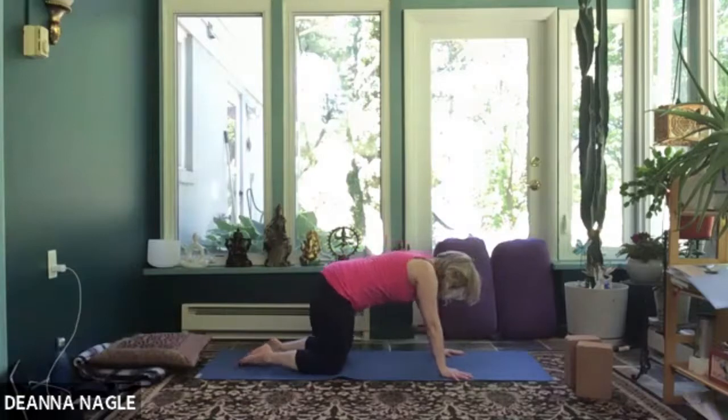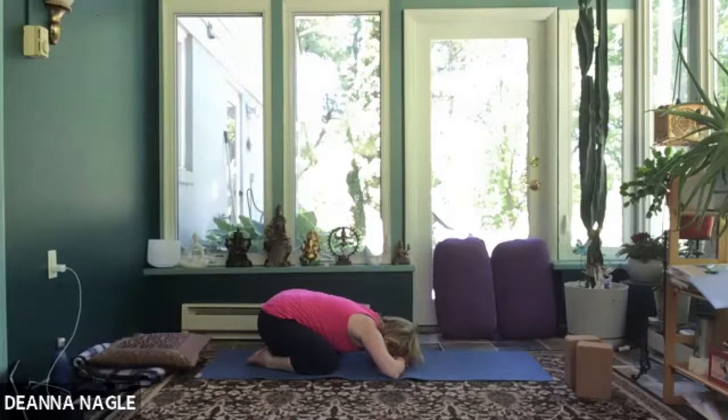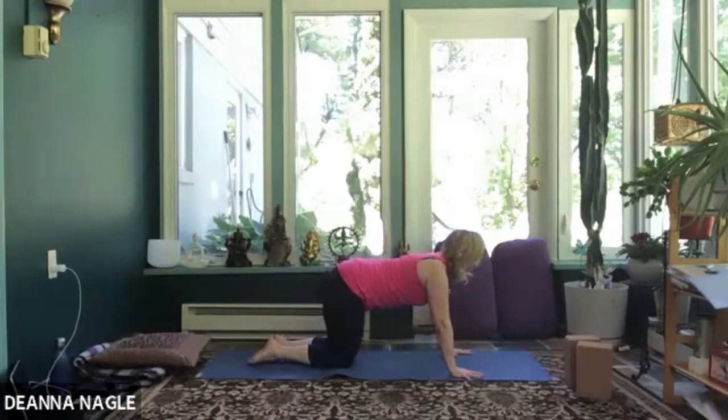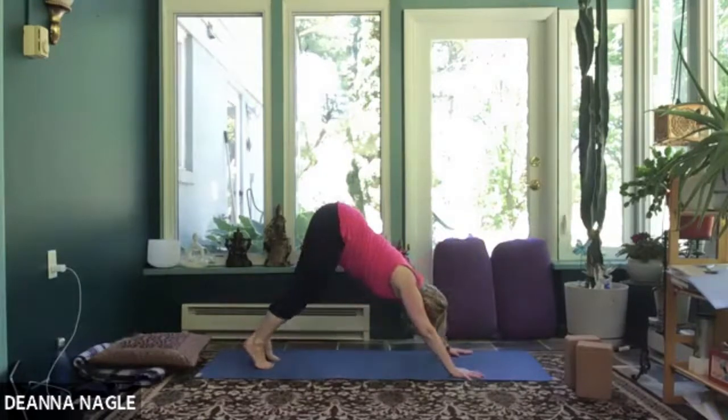And then we're gonna go ahead, come back into child's pose. And as you come into child's pose, either put a block or your hands underneath your forehead, even if your forehead can reach the ground. So today, we're gonna rest the forehead on the hands or a block and roll the head from right to left, giving the forehead a little massage. Let's go side to side. Let's do one more cycle. And back to the center.